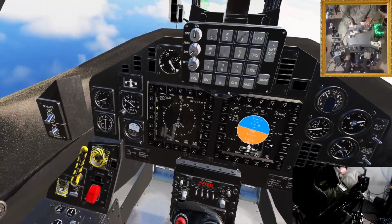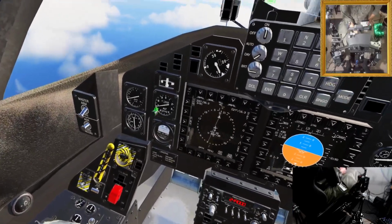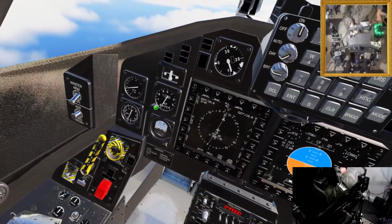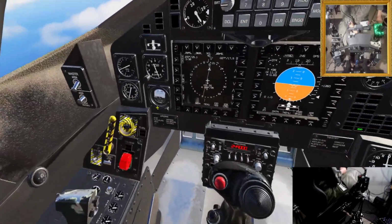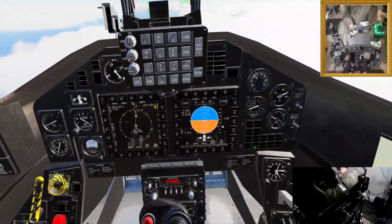All right, some of the other things we have in this aircraft. You can check, we have altimeters. We're above 10,000 feet. We should have set that to 29.92, which is set. So above 10,000 feet, you want to set that to standard atmospheric pressure, which is 29.92.